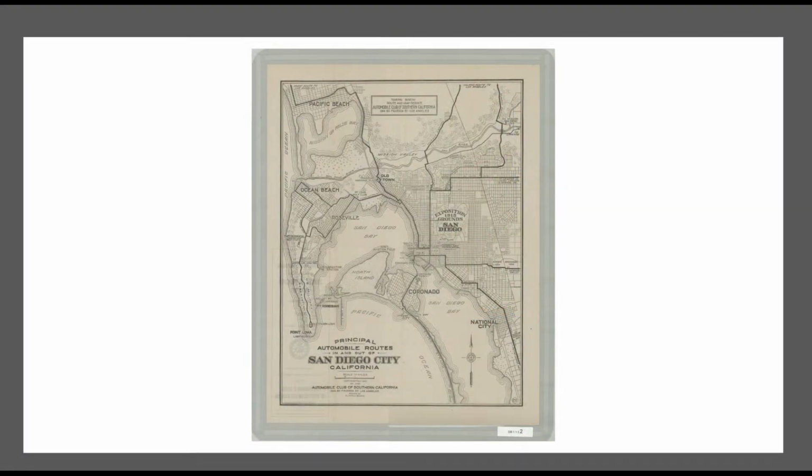What you know today as 101 and Interstate 5 went through Old Town. There was nothing through Rose Canyon, so you turned left down Grand at Pacific Beach. Then you went up through La Jolla around Torrey Pines, and that was on your way to LA. And you see very prominently the exposition grounds in the center of San Diego. Again, this map was very popular in LA, because there was a lot of growth at that point. But for San Diego, the only reason they did this was to help people coming down from LA get in and out of San Diego.